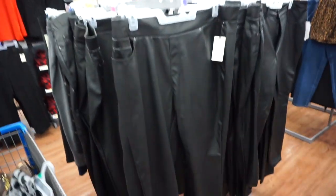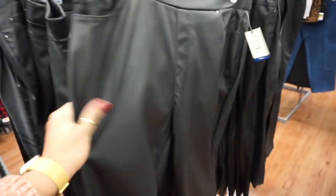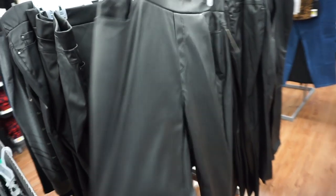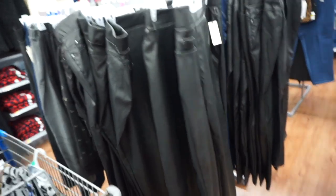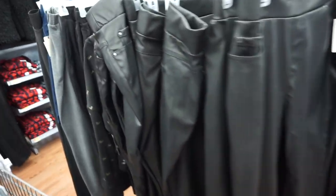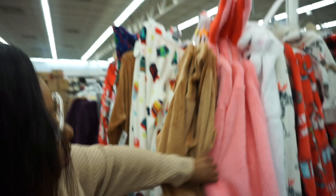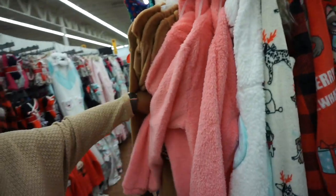Ooh, leatherettes. AKA Free Willies. But you know what? I always wanted a pair that was like this all over, but I don't know. I like them though. I thought they always looked chic with black sweaters, turtleneck sweaters and stuff. Chic? Yes, looks very chic. High fashion.